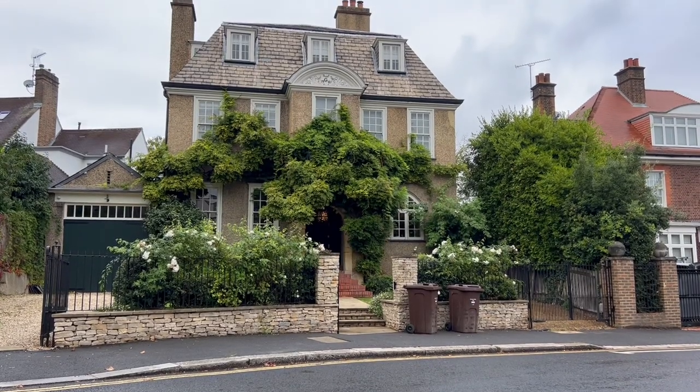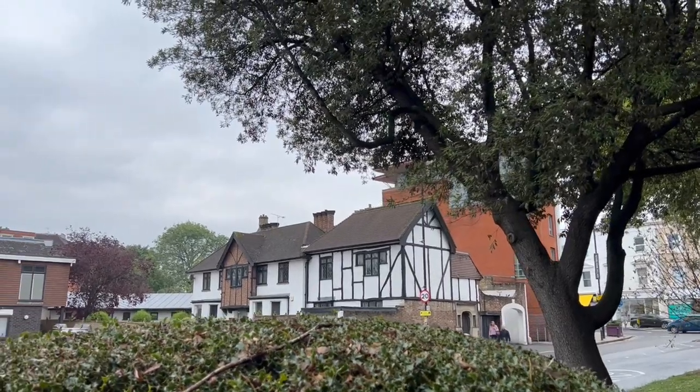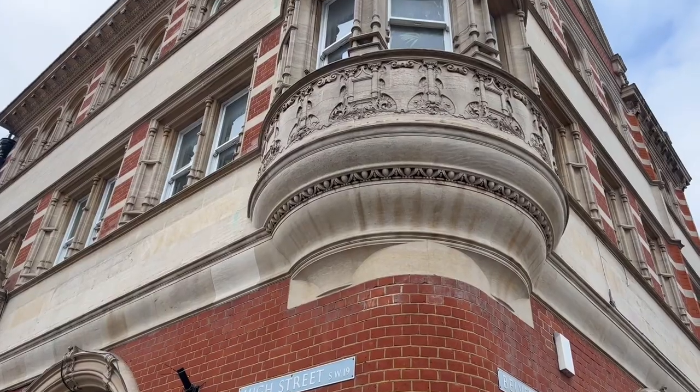There are beautiful streets in Wimbledon too, from the high streets with their beautiful shops and restaurants to the side streets with their elegant houses. There's a lot to love about this place.